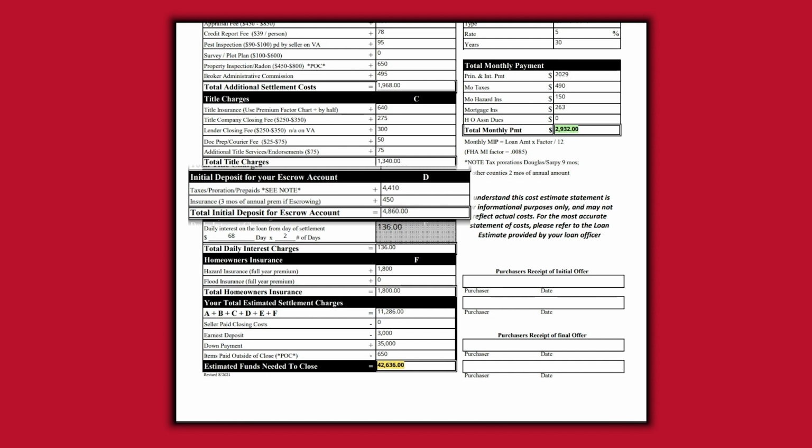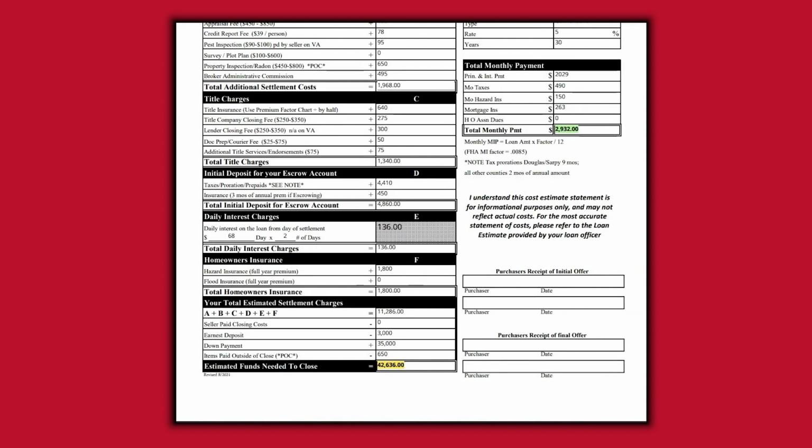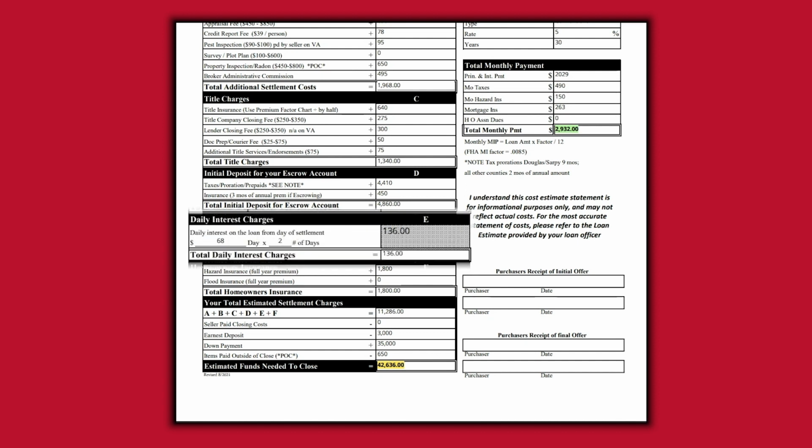Your total initial deposit for escrow account, $4,860. And we're going to talk about the daily interest charges. There's an advantage to closing towards the end of the month in the fact that you pay less in prepaid interest. So in this case, we're closing on the 28th of April. So there's going to be 2 days of prepaid interest.